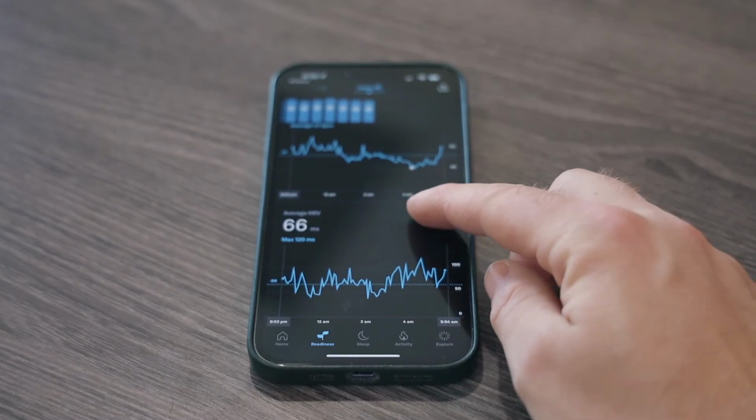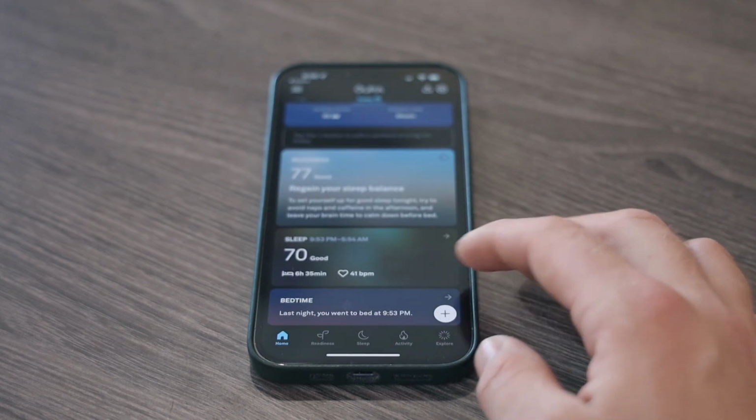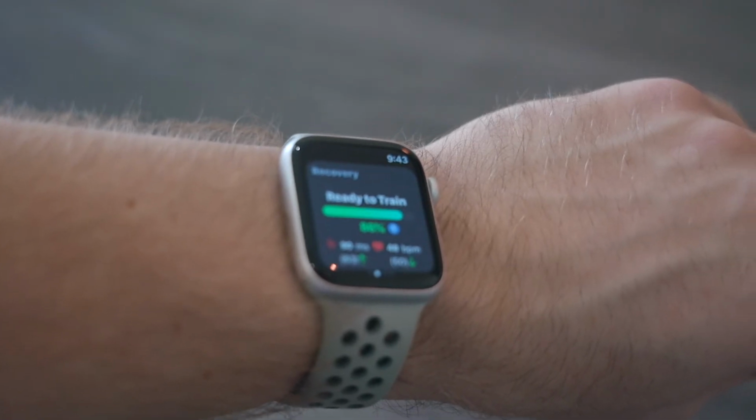And if you don't know whether or not your score is optimal, the good news is that most of these devices and their apps also tell you what the trends are showing from the data. You can look at the data and graphs yourself, or you can just look at whatever the app is telling you on whether you're recovering well or not.